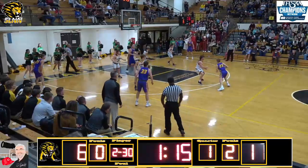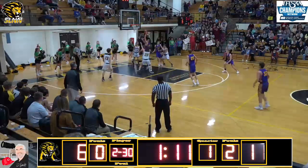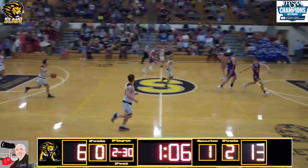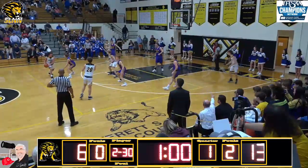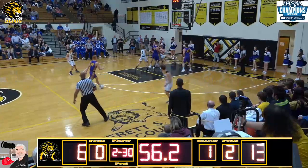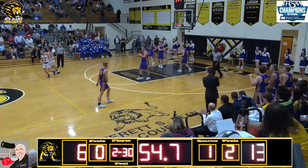So 33 is going to pass it to 23. 23 is going to drive in for a layup, and it is not good. Well, 54 grabs it and just throws it in there like it's a sack of taters. Cheatwood passes it to Mahirin. Mahirin back to Humphrey. Humphrey from three. No good. It'll be Musketeers ball.